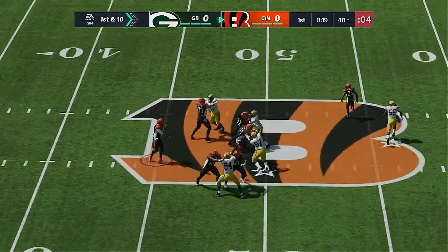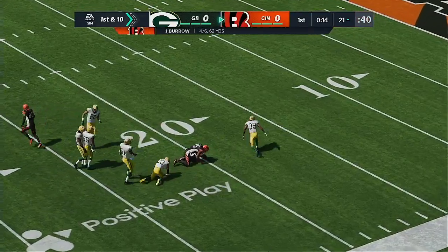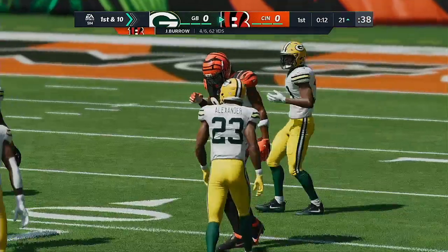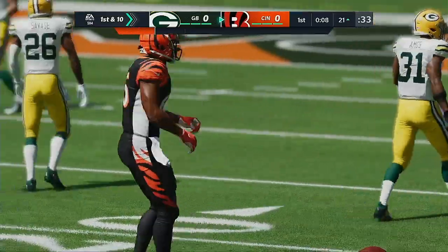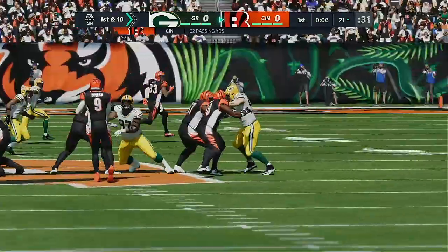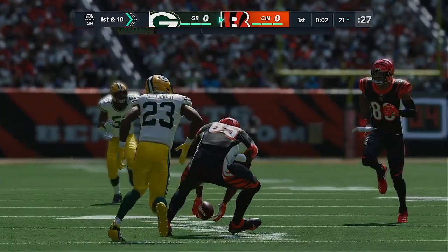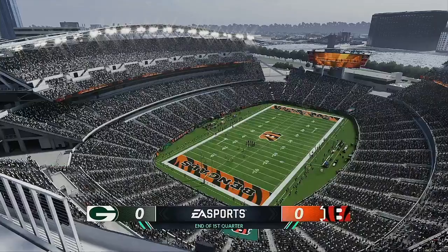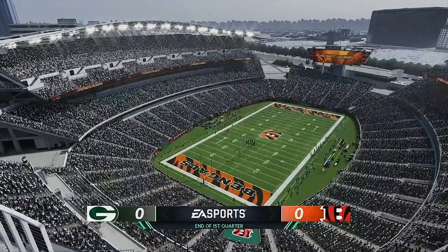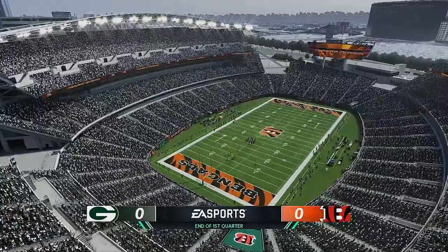On first and 10, Joe Burrow. Open man is Higgins. He'll get this one down near the 20-yard line, just shy of the 20. A very solid gain of 27. 41-yard line. We're scoreless after one. With no score. Ready for the second quarter from Cincinnati.